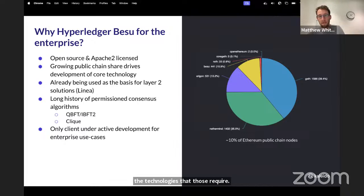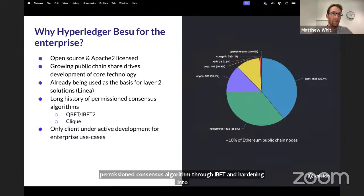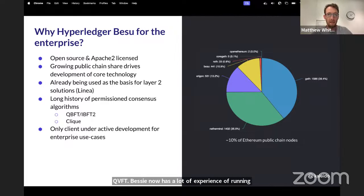Besu also has a really, really long history of permissioned consensus algorithms. So the majority of nodes that run public nodes, things like Geth particularly, are all focused on working with the public chain, proof of work previously, and now proof of stake, where Besu actually has quite a long history of integrating some of those enterprise-originated consensus algorithms like IBFT, Clique, and now QBFT, which is the one that we really recommend for enterprise use cases. Because it's a long history, starting from Clique as a development permissioned consensus algorithm through IBFT and hardening into QBFT, Besu now has a lot of experience of running chains with permissioned validators of varying numbers across various styles of deployment.